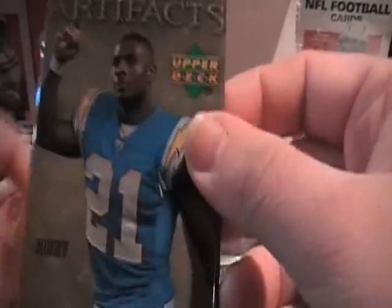People who buy cases, 207 NFL Artifacts, this is the hobby. I guess most of you might be familiar with this one already. But like I was saying, big breaks like this get you lots of cards, and it's a lot better to do one case at a time. Two is always better than one. This is similar to getting a lot of cards.